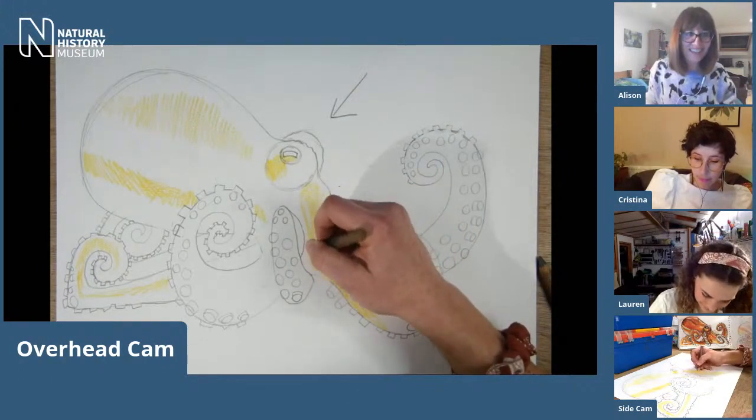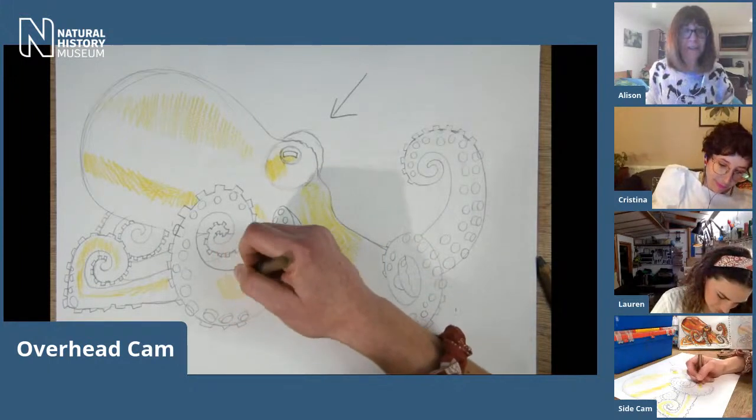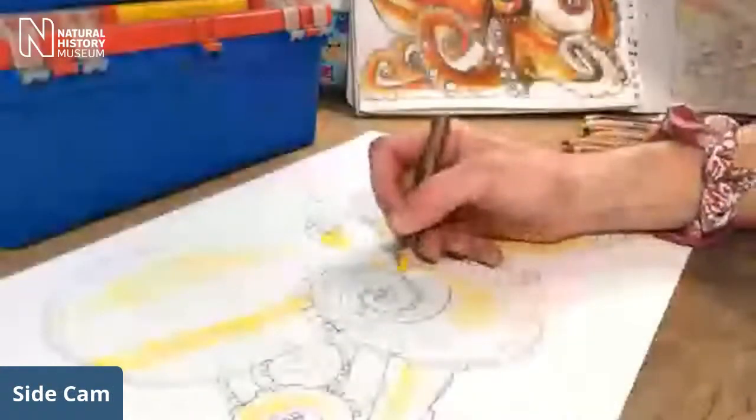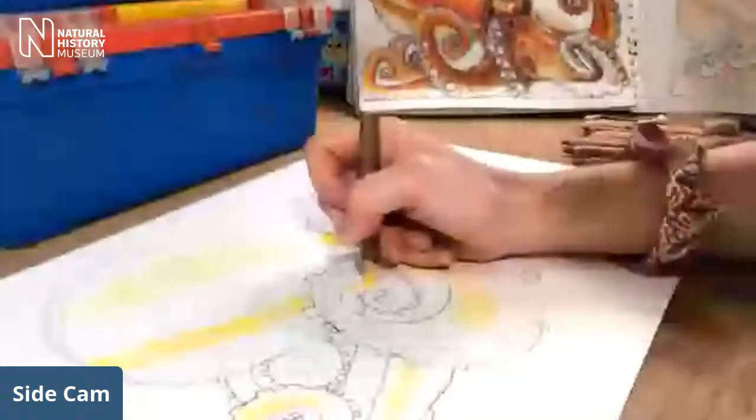Yeah. This is really, really useful. I'm nervous of adding colour because I feel like I'm going to mess it up. But I'm just going to go for it. Yeah, go for it. You can always do it again. Doesn't matter.